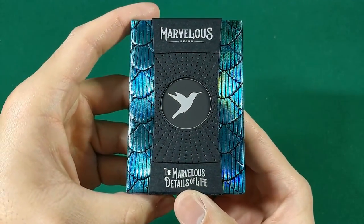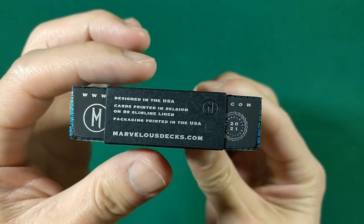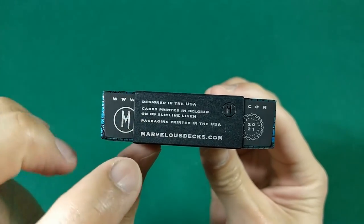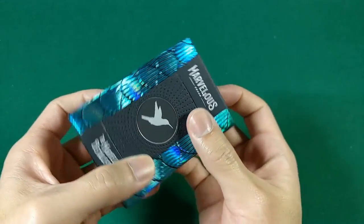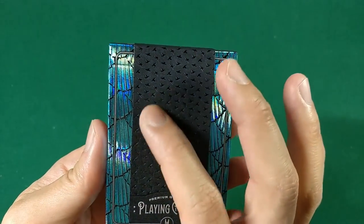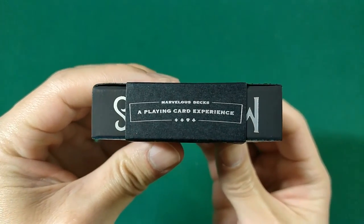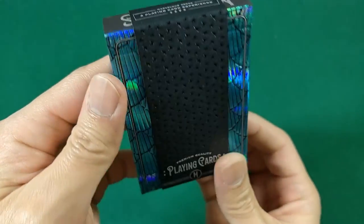And at the bottom, we see the Marvelous Details of Life here on the bottom of this flap: designed in the USA, cards printed in Belgium on B9 Slimline linen, packaging printed in the USA, and then marvelousdecks.com with the Marvelous logo there in the corner. And then on the back, we get little hummingbirds to match the deck, and then premium quality playing cards, and then the little Marvelous logo. And at the very top, it says Marvelous Decks, a playing card experience. And then again, the four suits there.